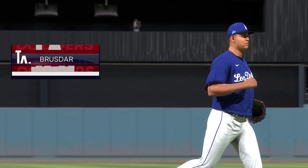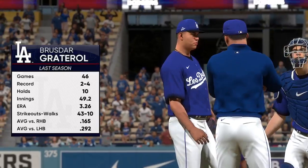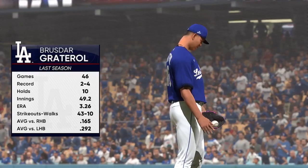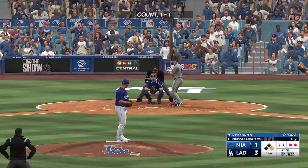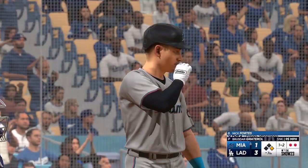Brewstar Grotterol comes on now. Power slider guy, Boo. He throws it hard and gets a lot of late movement, so it's tough to pick up. Nick Fortes, the next up for the Marlins. The tying run at the plate. In there at the knees, and a count 1-2.